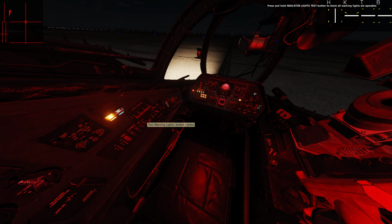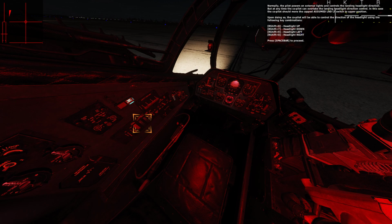Normally, the pilot powers on external lights and controls the landing headlights direction. But at any time, the co-pilot can overtake the landing headlight direction control. In this case, the co-pilot should move the capped assumed LNDLT switch to upper position.